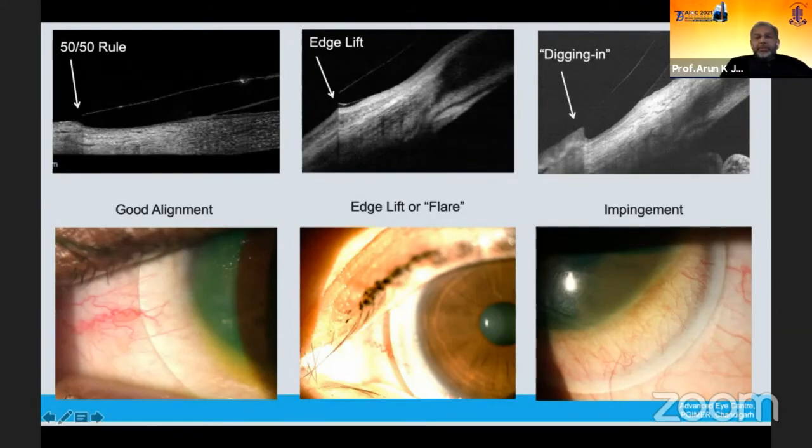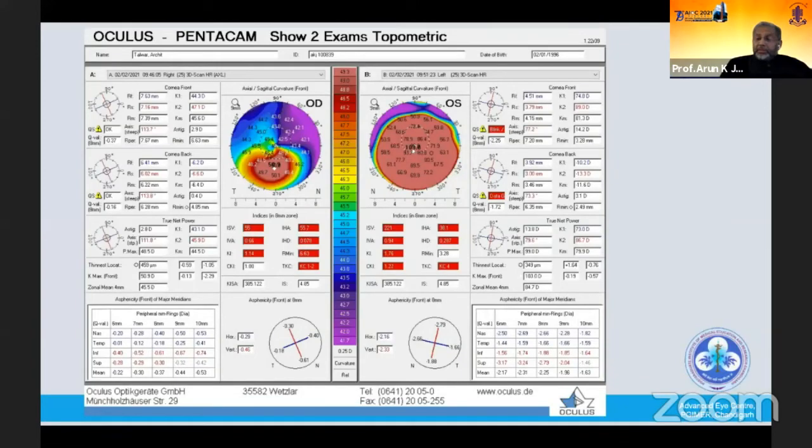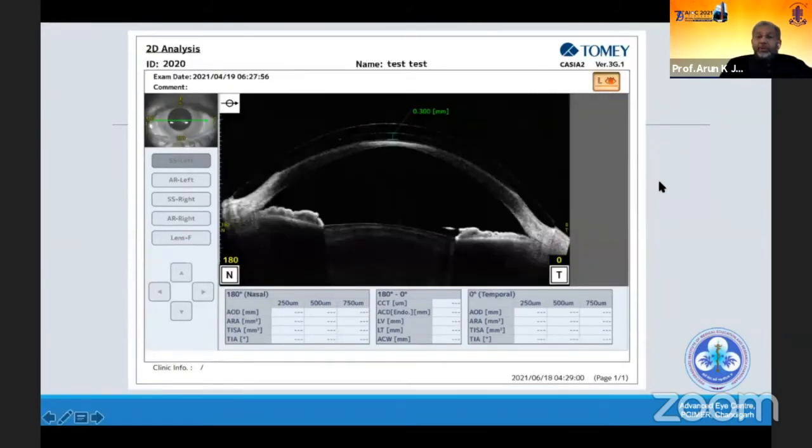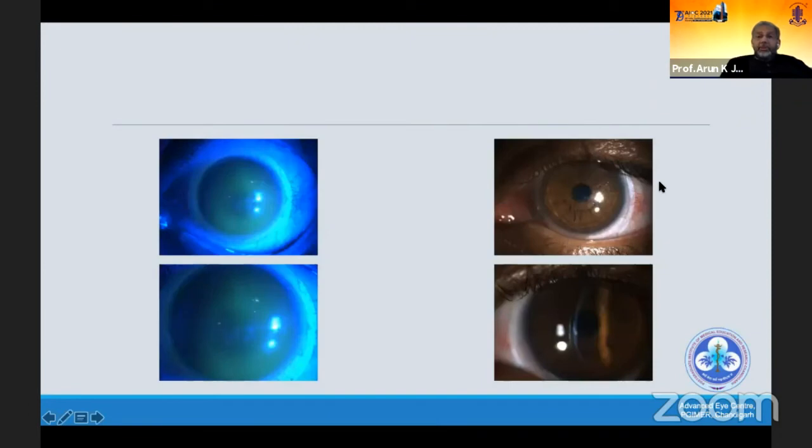And this is a representative case with grade 2 keratoconus on the right side and grade 4 on the left side. And we can assess the fitting on the Cassia OCT also. You can see there is a clearance of around 235. And this is another case showing a clearance of 300 micron.